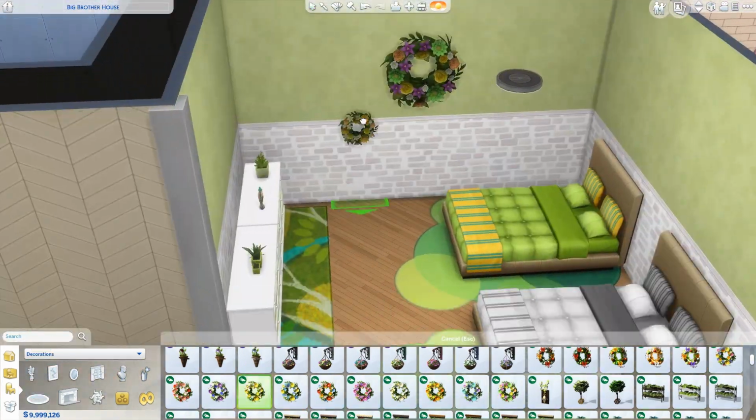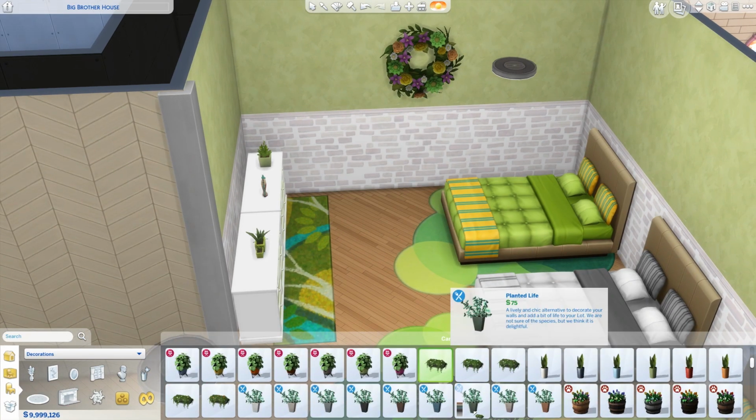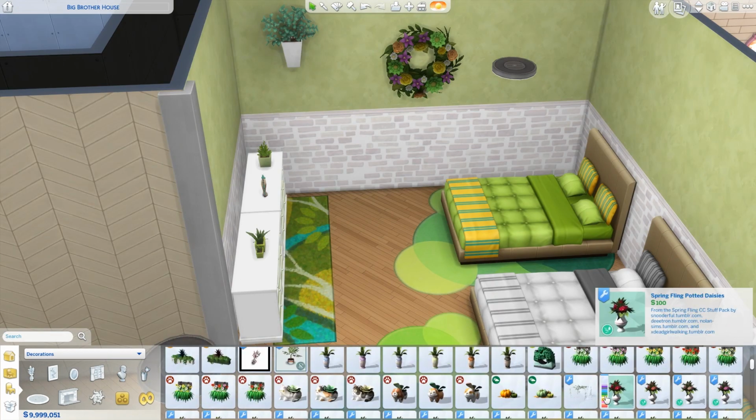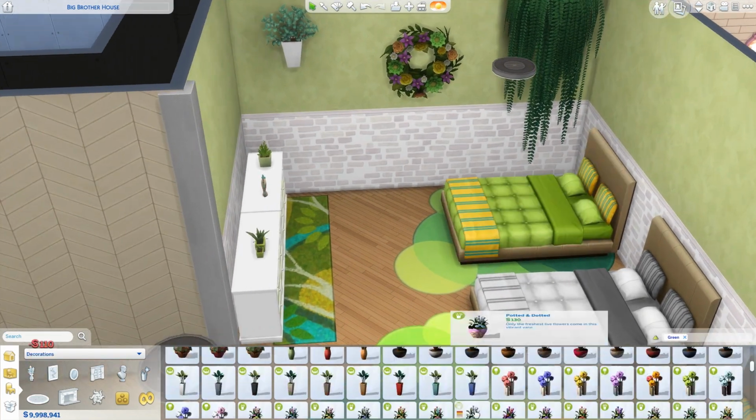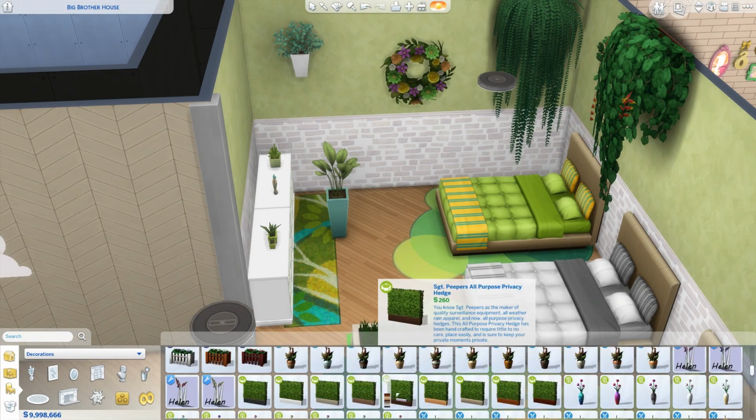Do I keep a wreath? I'm pretty sure I do add in a wreath. I really wanted to use that wall, it just wasn't working. That little, I think it came with seasons, right? Yeah, the little shelf wall thing with all the plants.